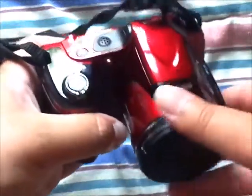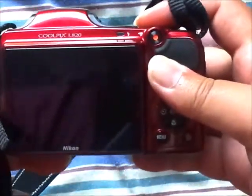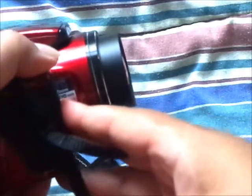It's got the flash on top of here. A lot of people have been getting these cameras now. It has full HD, 1080p HD quality, but if you turn the camera on, I can show you one great feature about it right now. Sorry for the strap getting in the way of that. That feature is this.